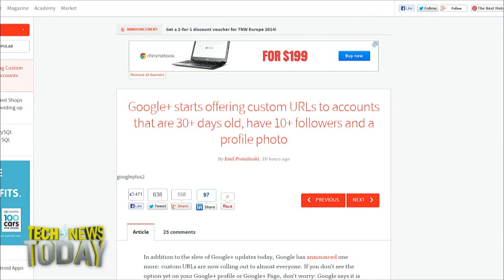Yesterday, Google added some features to Google+. Coming soon is full-resolution backups of images for iOS, photo enhancement tools, and some new Auto Awesome features like Auto Awesome Eraser to remove things like photo bombers from your beautiful images. Google+ also started sending out emails to Plus users offering them custom domains. The first set of custom domains were sent to those users who have a profile photo, have at least 10 followers, and an account that's at least 30 days old.